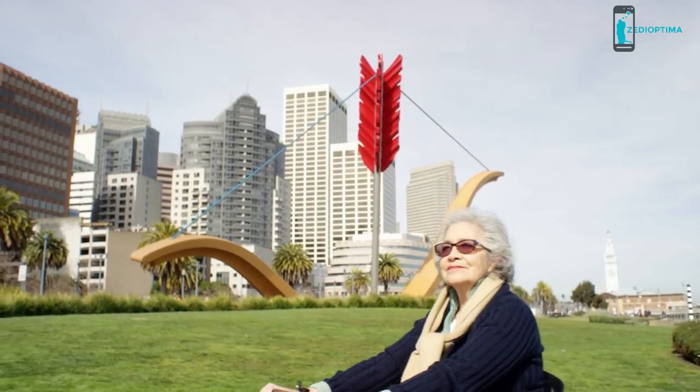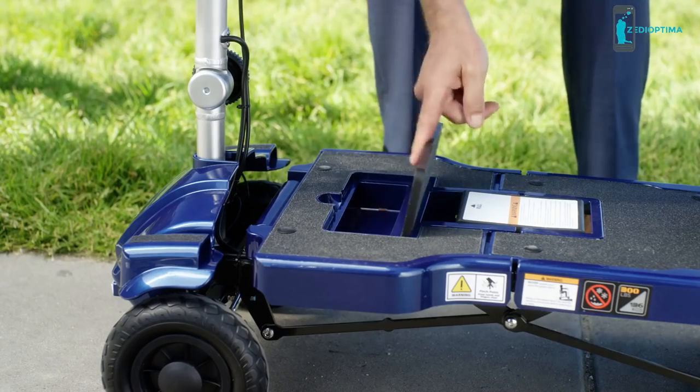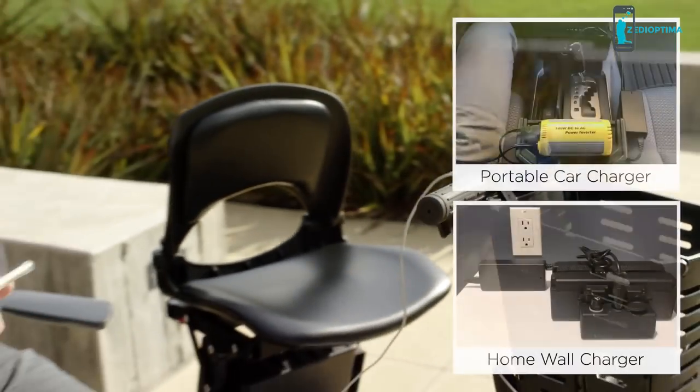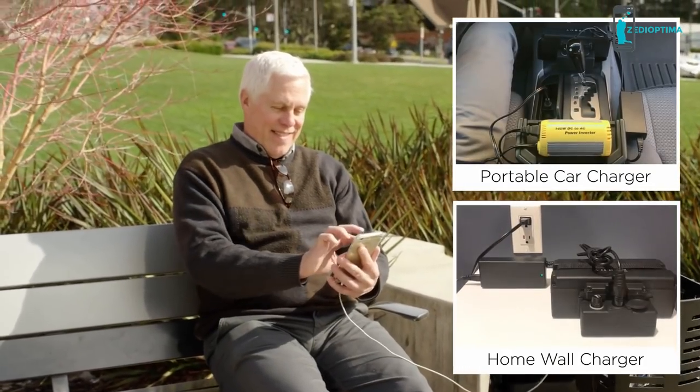The i3 is so feature-rich for such a tiny device. There's a storage compartment on the floorboard, a USB port to charge your cell phone, and a durable cushion seat for maximum comfort. The i3 also offers a convenient optional portable car charger, allowing you to charge on the go.